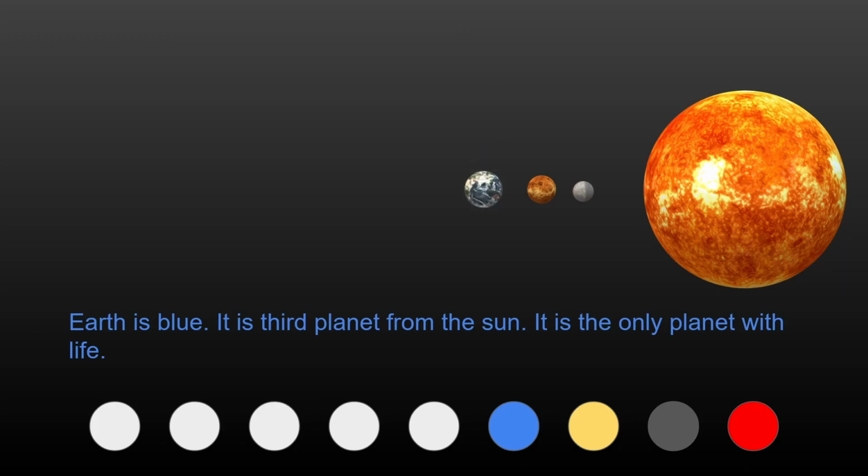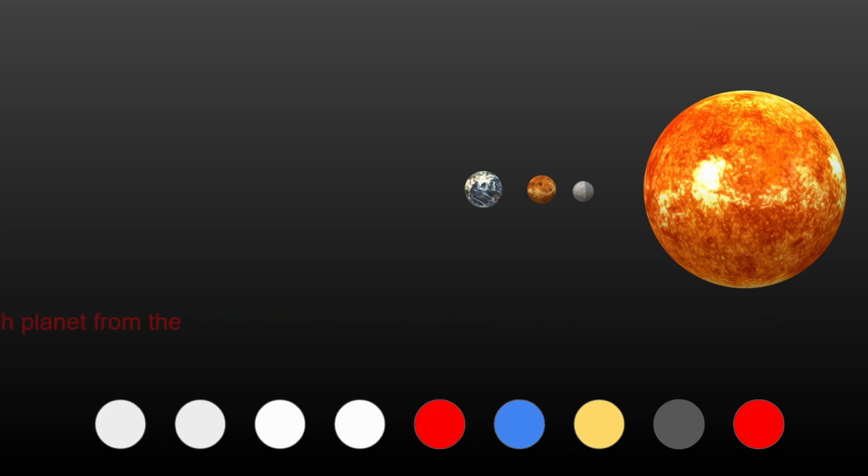Earth is blue. Earth is the third planet from the sun. It is the only planet with life. It is also our home. Mars is reddish brown. Mars is the fourth planet from the sun. It is called the red planet.